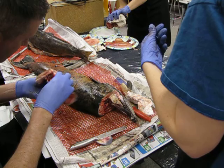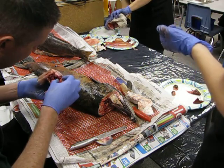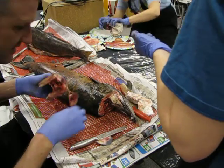We have found a brain. Woo! Yeah, that's participating. I butchered mine.